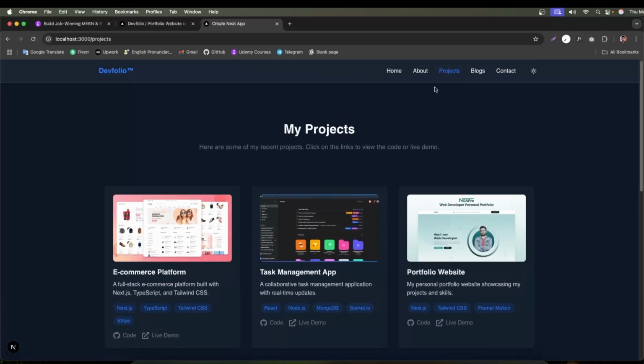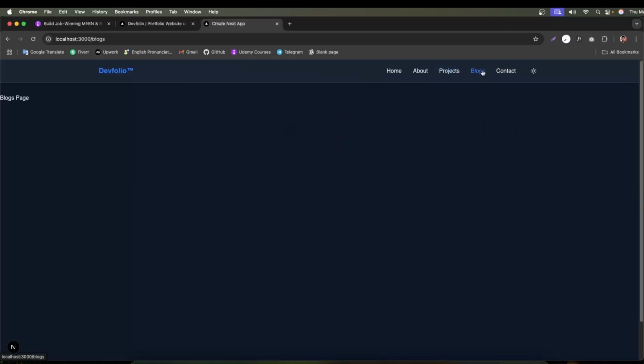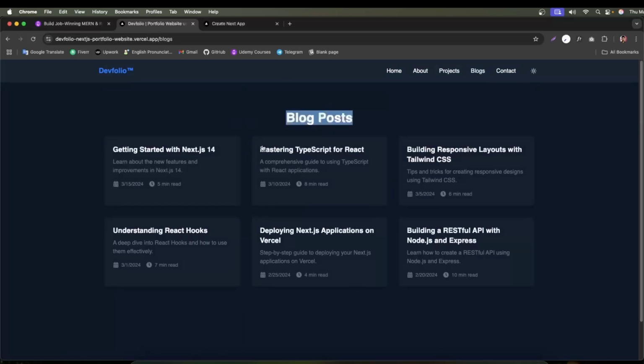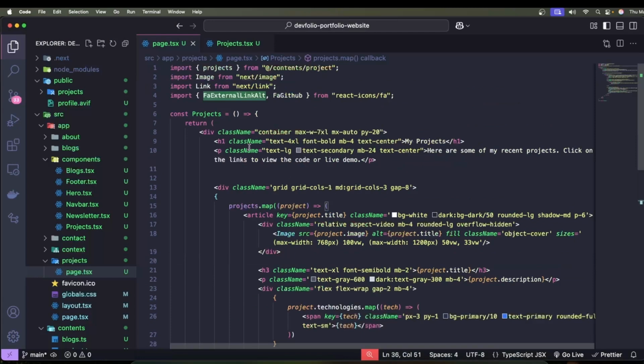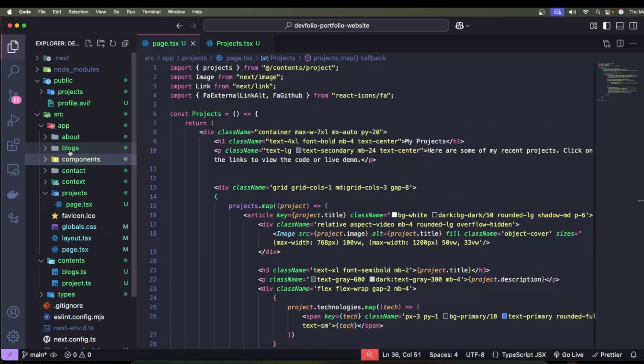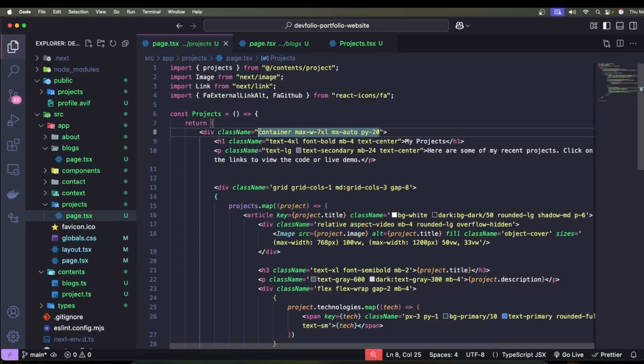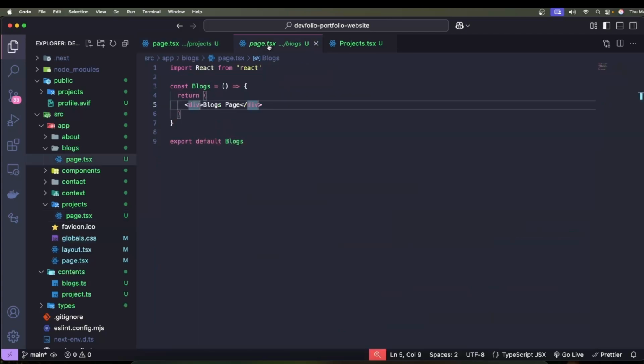Okay, after doing that, next we'll have to just design this blog page based on this. So let me go to this blog page. Here everything is fine. The thing is that we will go to the blogs, and here page.tsx we can simply have this. This is the same way. Let me copy this. We'll have this styling on this blog page.